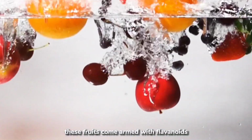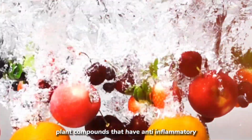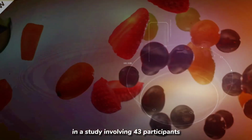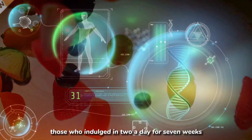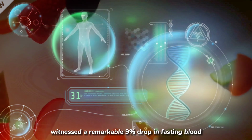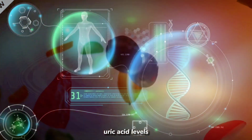These fruits come armed with flavonoids, plant compounds that have anti-inflammatory and anti-gout effects. In a study involving 43 participants, those who indulged in 2 a day for 7 weeks witnessed a remarkable 9% drop in fasting blood uric acid levels.